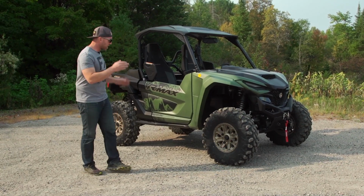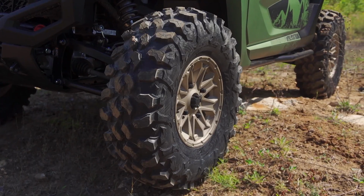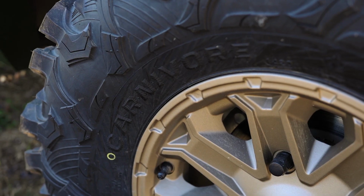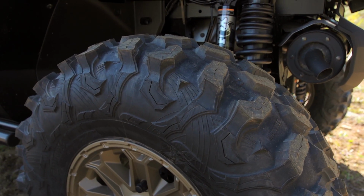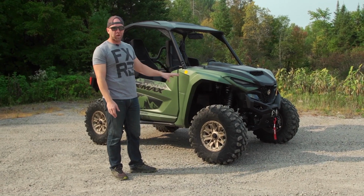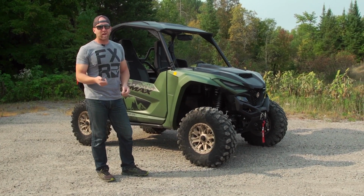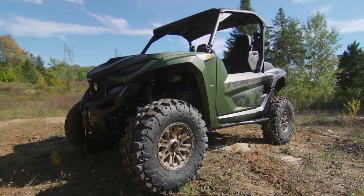So it comes from the factory with 30-inch Carnivores, a really good tire package. That's something that we're not typically used to seeing on a Yamaha. We're used to seeing a very mild and not as aggressive tire on their side-by-sides. This is really impressive, and it's 30-inch. Plus they went square on the whole setup, so they're 30x10 on all four corners. Really cool in my opinion.